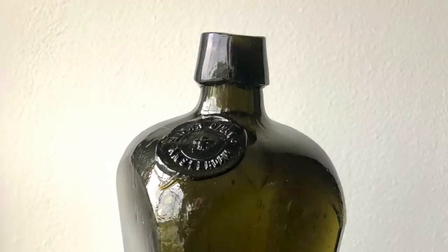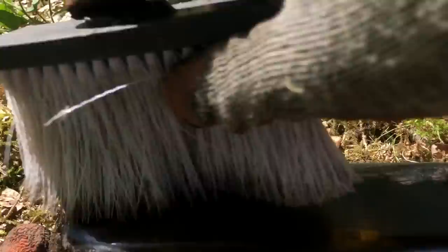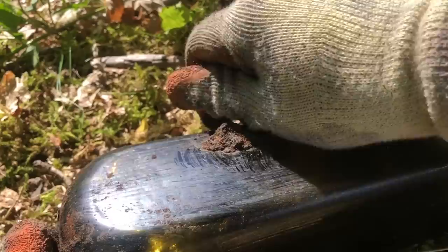I believe this. Another one. It's not a seal one though. It's one of these ones from the last time. Blankenheim and Nollet. Sorry, I'm out of breath. It's just unbelievably hard to dig this. It's all rock and that's rust. I'll leave that to dry out.